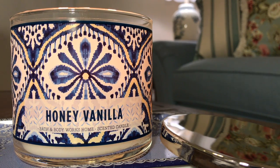Whereas I feel like the Vanilla Bean or Vanilla Bean Marshmallow scent is a little bit more buttery, and there's almost a sugar cookie aspect or a sugared feel to it, whereas Honey Vanilla is more like a cool bowl of ice cream that's sort of milky. With the Vanilla Bean Marshmallow one, there's a buttery sugar cookie aspect to it that's not present in Honey Vanilla.